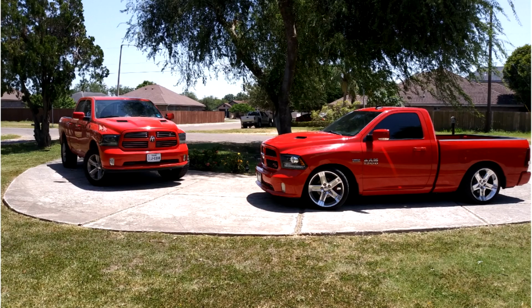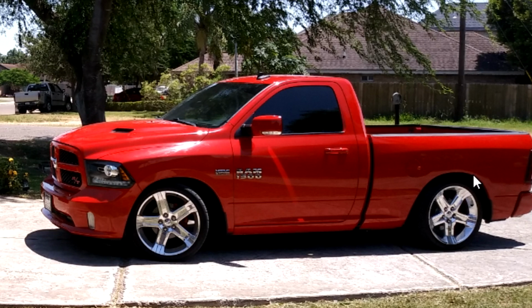Come on. Here we have a completely functional truck capable of doing its job, you know, getting back and forth from work, carrying the family, towing some stuff. And here we have a truck that thinks it's a race car. I'm sorry, buddy, but you'd better just go back to being a truck.